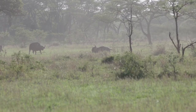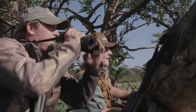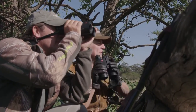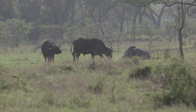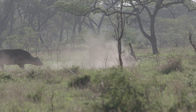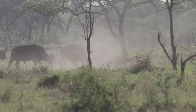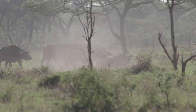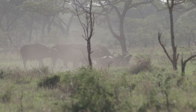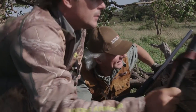Oh, look at the other ones coming back. Holy crap, what the? Look at him trying to pick him up. I have never seen that before. Beating up the dead buddy. Get up. This is incredible. Okay, let's go see if we walk up there if they'll run away. If not, then I'll call the car. Let's go see.